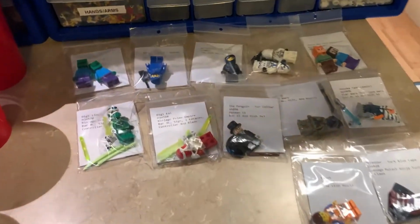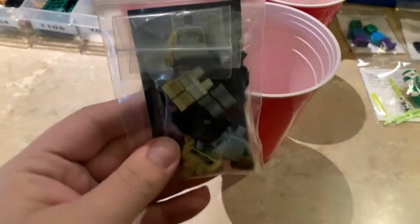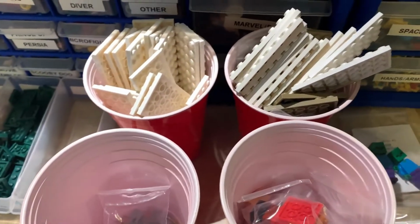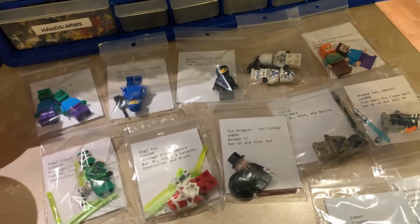Just wanted to do a quick overview of the orders I'm shipping out today. Got a couple eBay orders and a couple of Bricklink orders. Not too much, but it's the July slump, so generally there's not too much this time of year anyways.